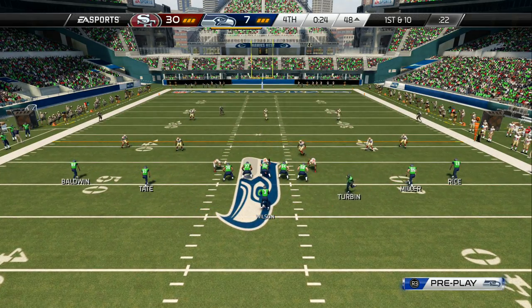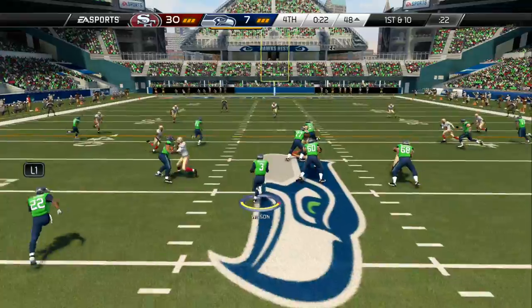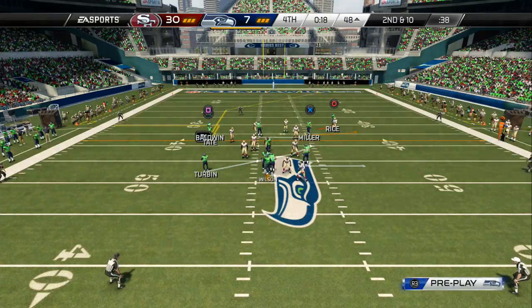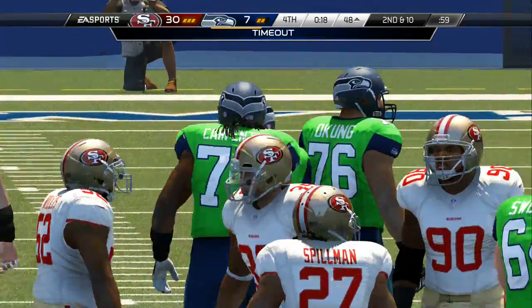Tate's lined up now as a slot receiver. First and 10. Drives ahead. That's a tackle right near the 48. The Seahawks call a timeout. They're first.